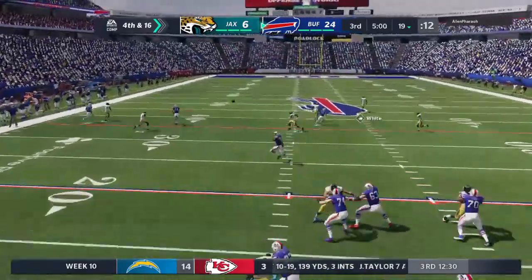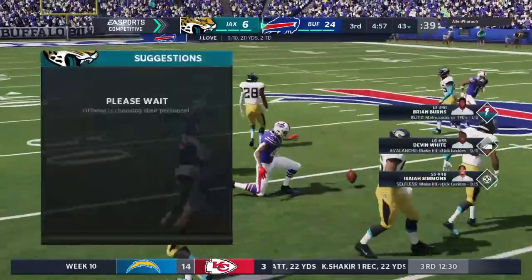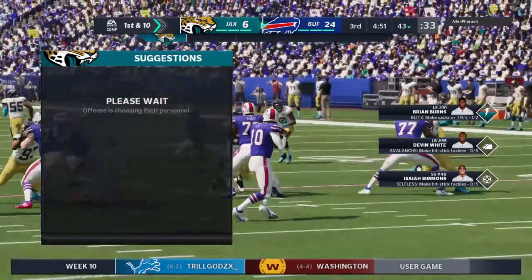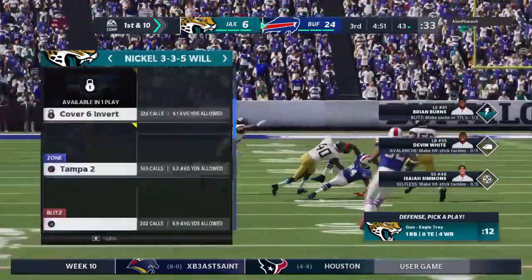They're indeed going for it. Here's Love. Throwing left side, it's complete. And they're going to get this beyond the 40 before he's taken down. Defensively, a bit of a collapse, allowing the 4th down play to result in 23 yards.